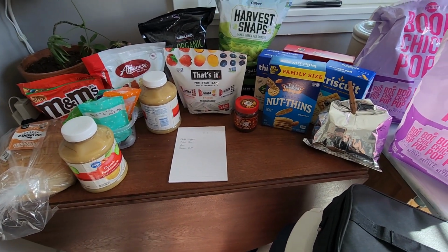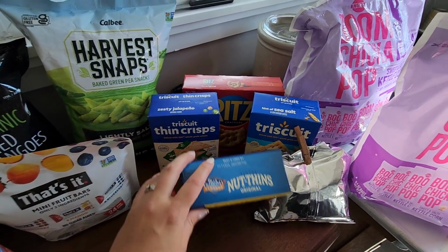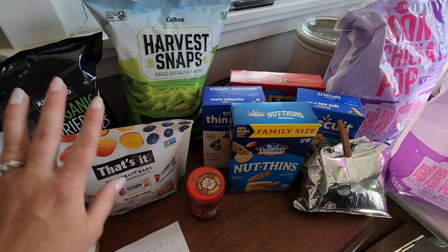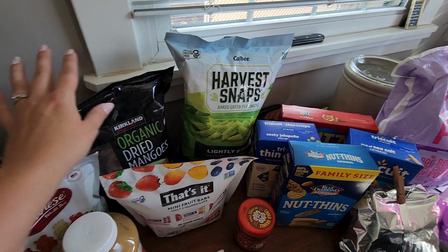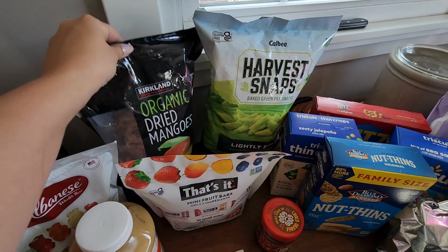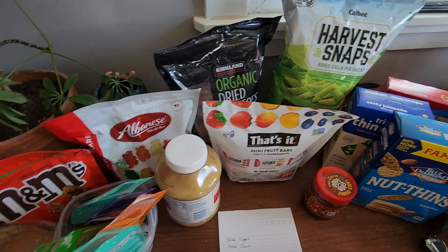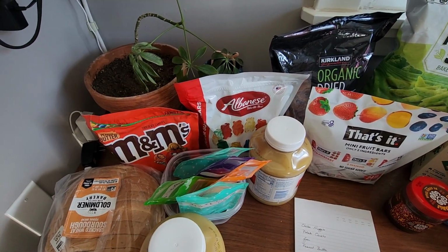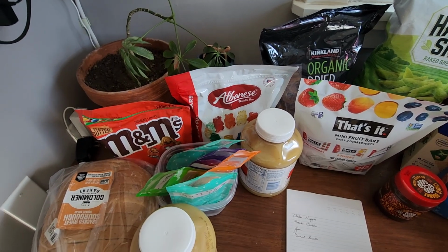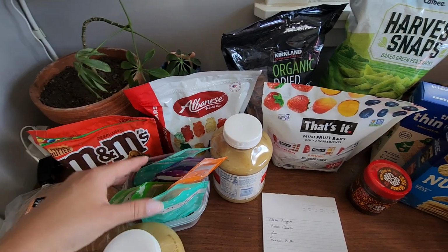Some of them are just dry snacks. Like I've got some of my gluten-free crackers and then crackers for the kids and stuff like that. Some snack bars for the kids. These are for all of us. These are probably more for me than anyone because I really enjoy those. Gummy bears and M&Ms. I always let the kids pick out some junk food candy that we're going to take with us. Because it's like, hey, we've got junk food in the car. We don't need to buy it at the gas station. So I just take it with us.